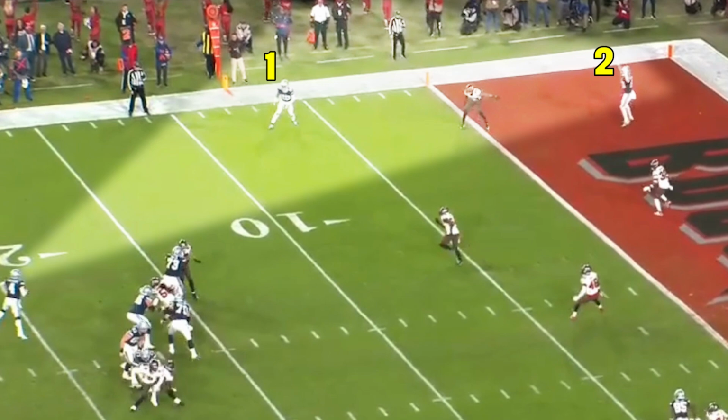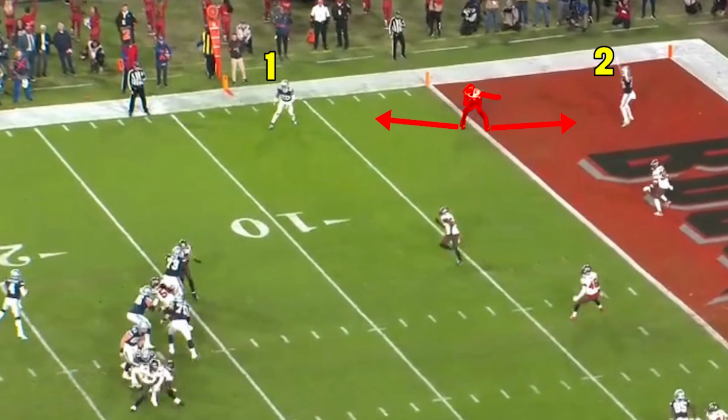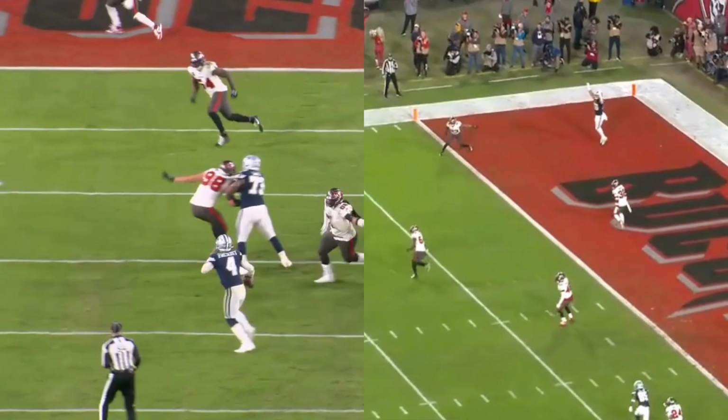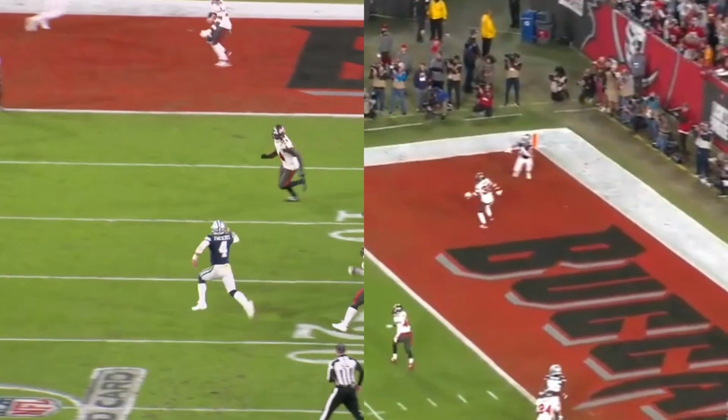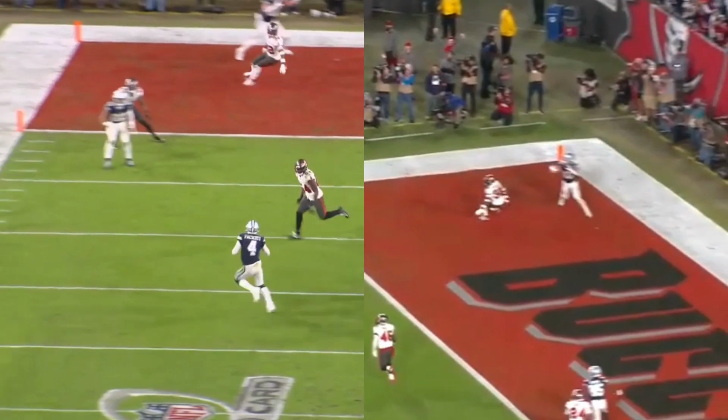He has 2 options to this side, but they're covered by one defender who is equidistant between them. Prescott has to move that defender away from one of the receivers before he can set and throw the ball, so he has to get creative. As he's running towards the sideline to pull that defender towards his underneath receiver, he uses a pump fake to sell the back pylon throw to the safety covering across in the end zone.